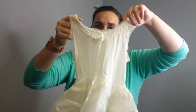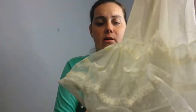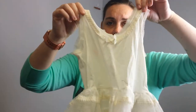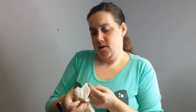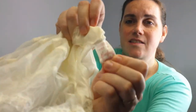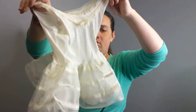This is adorable. It's a little vintage baby crinoline, is that how you say it, skirt. You wear this underneath a dress to make it all poofy. It is by Singing Needles. I don't know. Looks to be about 60s. I don't know. It's cute though. Just needs a little steam.